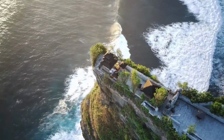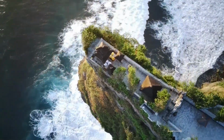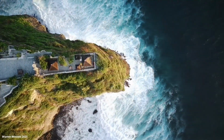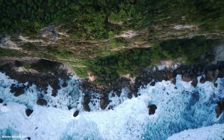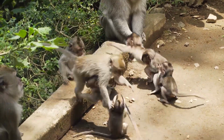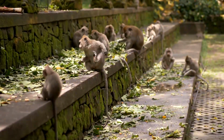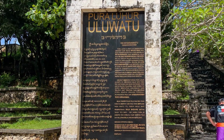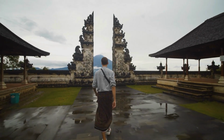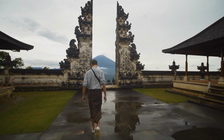The temple itself is built from dark coral stone and features intricate carvings that have withstood centuries of ocean winds. But here's what most visitors don't expect. The resident monkeys are both entertaining and mischievous, so keep your belongings secure. Entry costs about $3 and you'll need to wear a sarong to cover your legs. They provide these at the entrance.